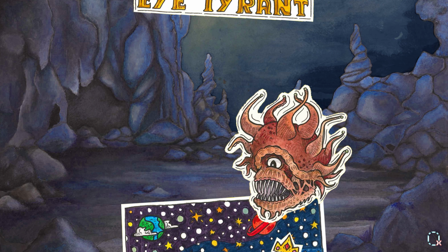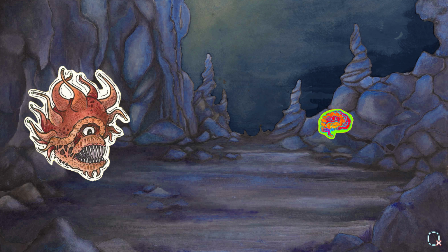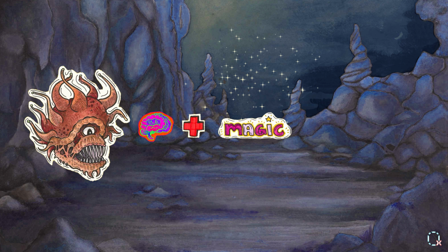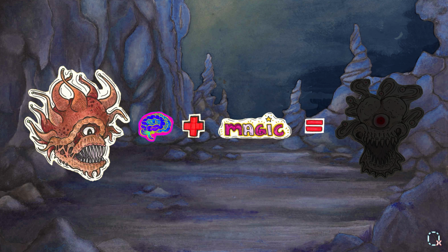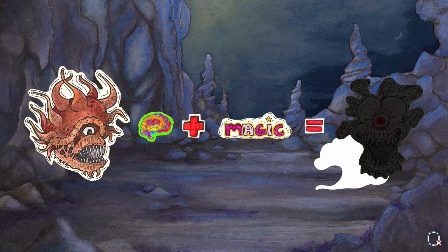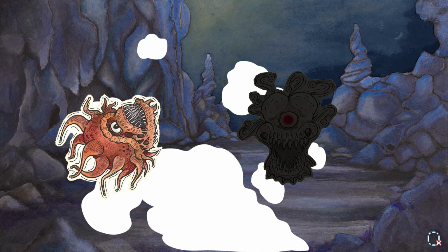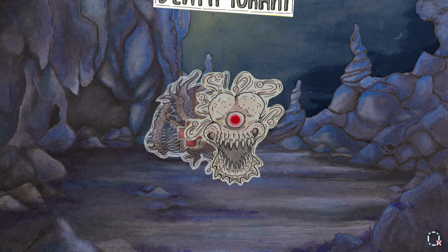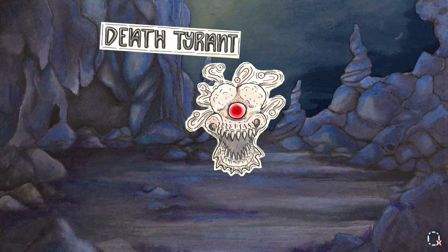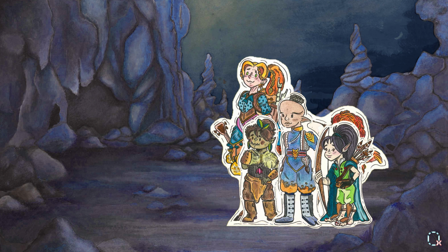There are many distinct variants and subspecies of beholders, often a result of their madness mixing with their powerful magic and changing themselves or the world around them in some way. Here are just a few examples. When a beholder dreams of existing beyond its own death, the resulting madness magic can transform it into a death tyrant, a fleshless floating beholder skull with necromantic powers.